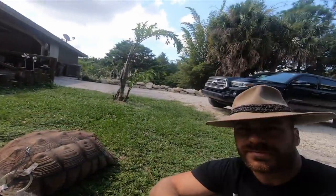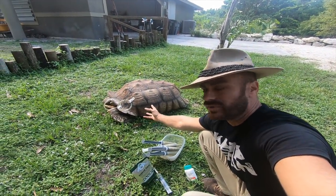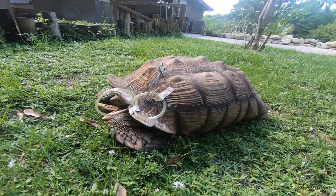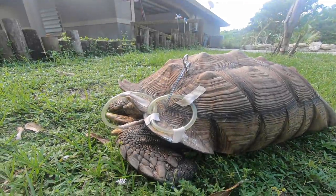All right, good morning, everybody. Kenan here along with Lumpy. And as you can see, Lumpy's outside right now, and I like to get him outside. I like for him to walk around. That's what he's doing. He's walked from the garage, which is over there, and now he's over here.